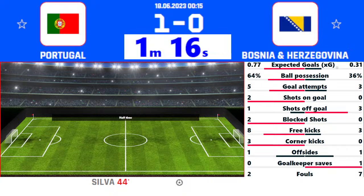Between these two teams, they have played against each other four times. Out of four times, Portugal have won three times. In 2011, in Euro qualifiers, I guess, that game was a draw. The last time these two teams met head-to-head was in 2011. It's way back, guys. Way back.